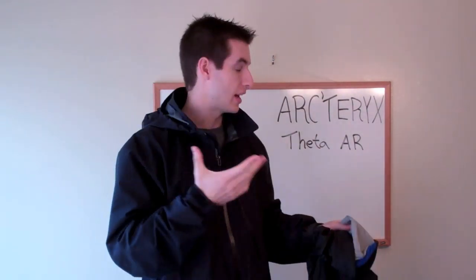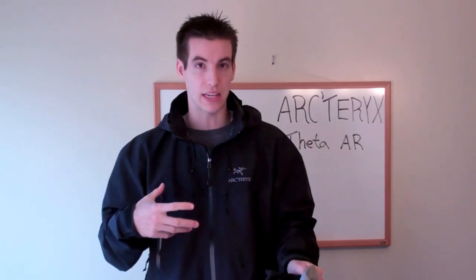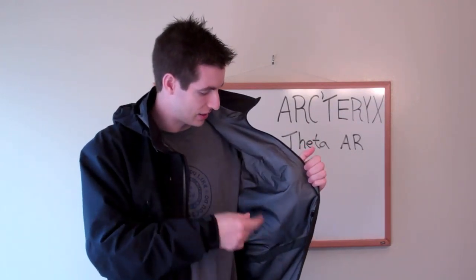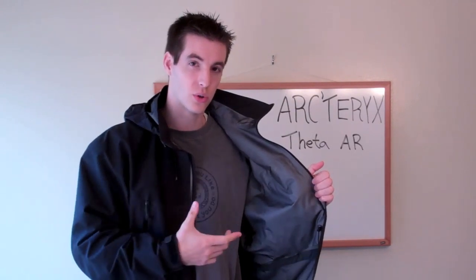So the Arc'teryx Theta AR has really replaced, for me, two coats. It is now my ski jacket and all-around winter coat, and it's also my lightweight raincoat. The reason for that is the inside of the jacket. The feeling is very wispy and light. It doesn't have a sticky feel to it. So I can wear short sleeves.